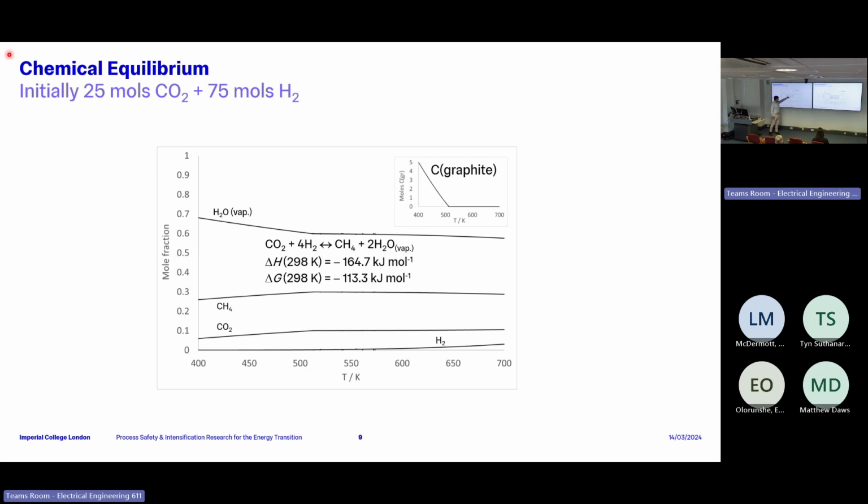The delta H is highly negative. That means it releases a lot of heat. And the delta G, the Gibbs free energy change of reaction, is also highly negative. That means this reaction is essentially irreversible. It goes to pretty much completion thermodynamically.